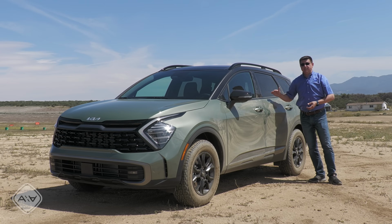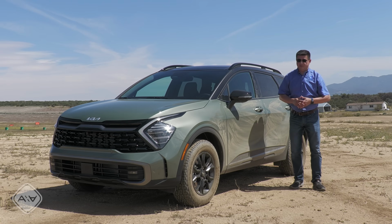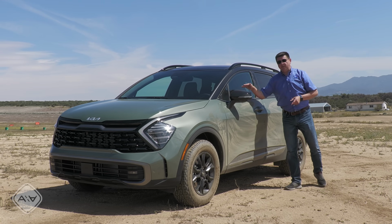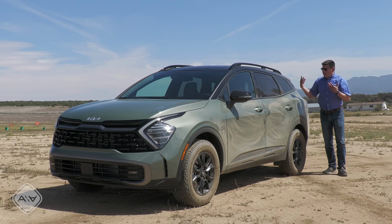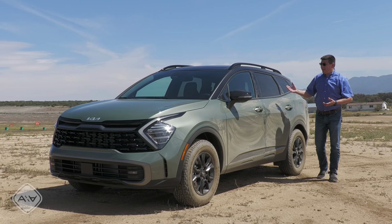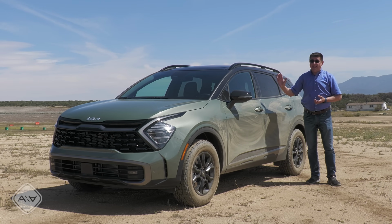But it's safe to say at this moment that this should be at the top of your shopping list if you're looking for a new compact crossover in America, especially if you value gadgets like that big dual screen setup that we find in the dashboard, extra legroom in the rear, and absolutely class-leading cargo capacity in the back. The Kia Sportage has certainly been on the smaller side of things for quite some time, and that has dramatically changed for 2023. This definitely seems to be what the average shopper in the compact crossover segment is looking for.